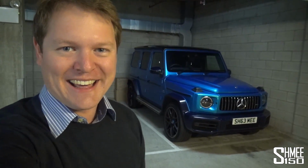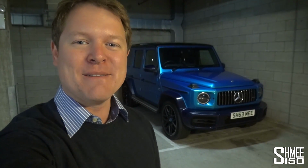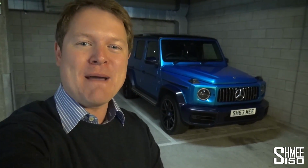I told you I had bought another Senna. In particular from Amalgam, I had bought the most perfect of replica model cars of my McLaren Senna. We saw it in all of the pieces. Well, today we're going to be heading back over to Amalgam in the G63 to go and see and collect the finished product. Now this is going to be the centerpiece of the future Shmeemobile, my man cave.